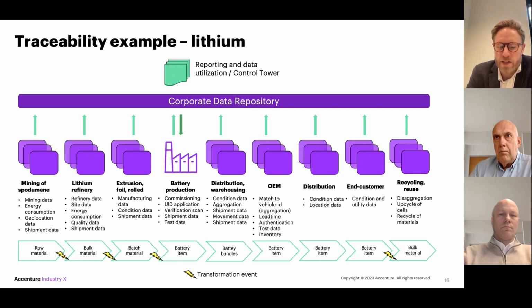In the production, of course, there's full control. We can collect all the data points that are desired and possible from the MES system, from the PLM system, from the CRM system, from the ERP system, whatever, and add that to the data repository. That is not the hardest part. The hardest part is getting them from upstream.